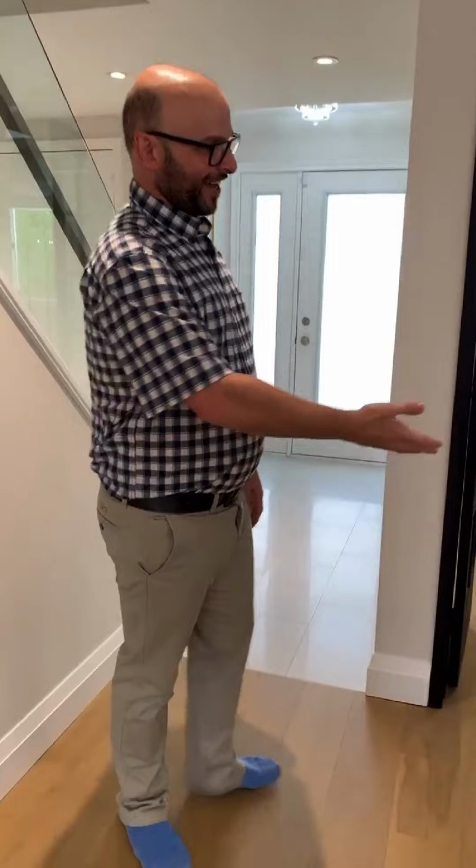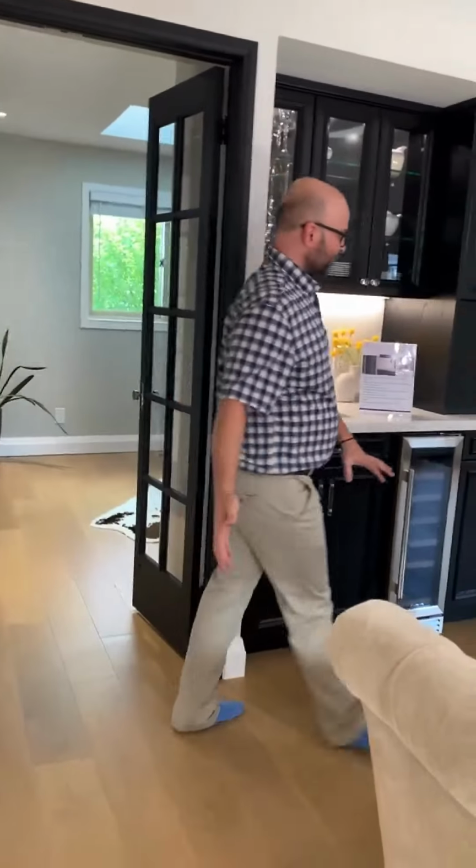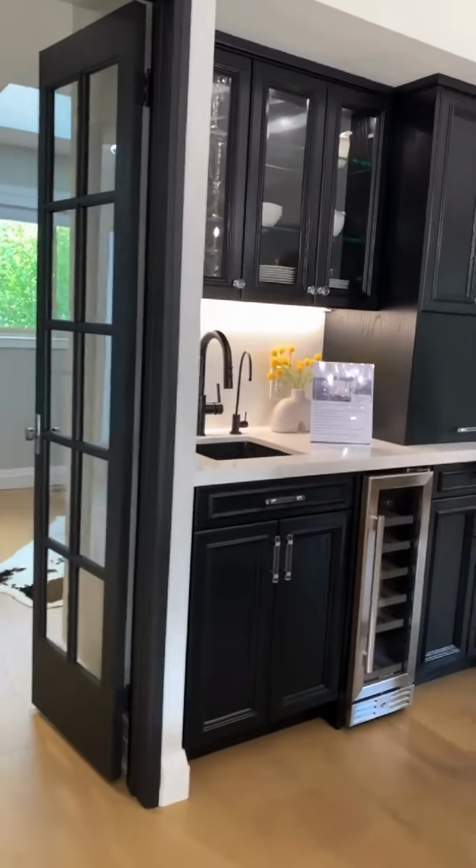Beverage center for basically chilling, not just wines, but anything at all. If you want to throw soda in there, I won't tell what you put in your fridge at home, you should kind of get the idea.